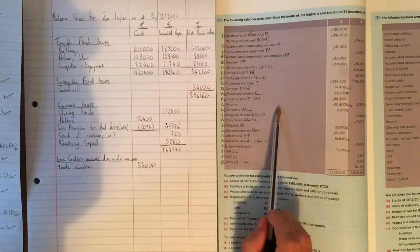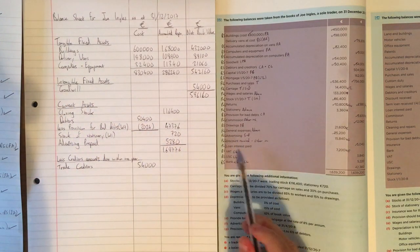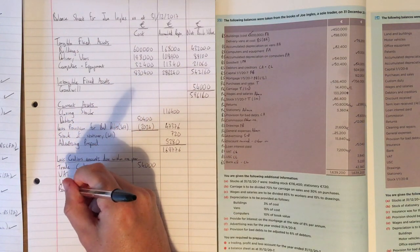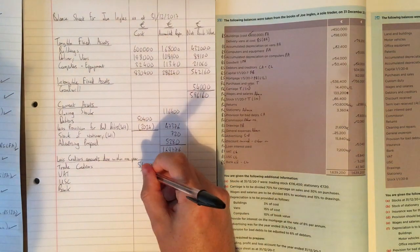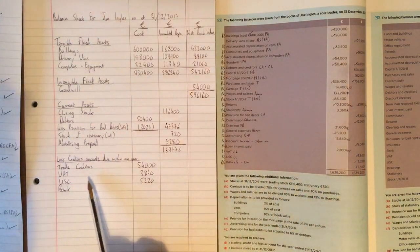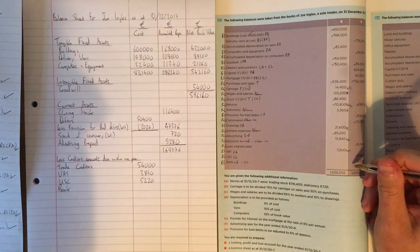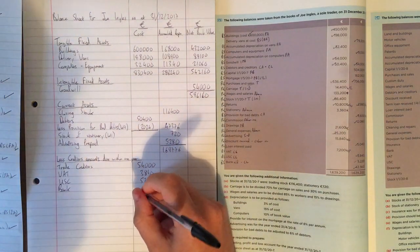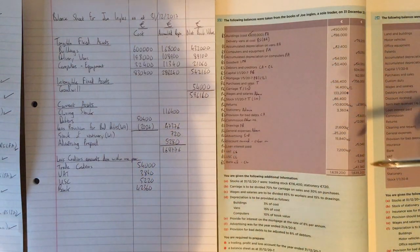What else? VAT, USC, and bank down here. So VAT is 3840, USC is 5220. And the bank, remember, often that will be on the debit side in the trial balance, and that means it's an asset. This time it's on the credit side, which means it's a liability. We owe 42,360, so we're overdrawn in our bank. 42,360. That's it for the trial balance, I think.